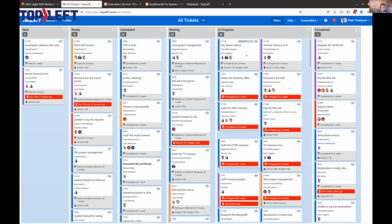Eventually, they will not have anything assigned to them already in the in progress column, and then they can go past that and look for anything in the waiting column. That would be for things waiting on a customer, so there might not actually be anything there for them to look at. Scheduled would be for things where the next step is scheduled because it has to happen with the customer or something like that. So there might not be anything to do there.